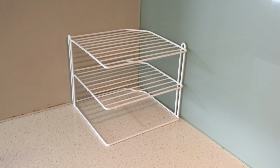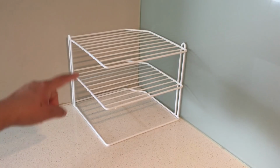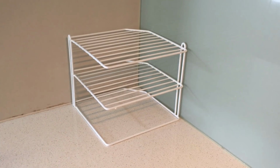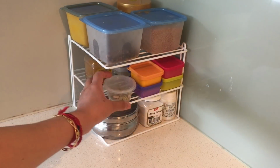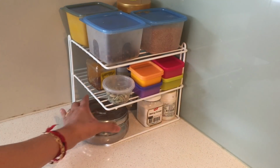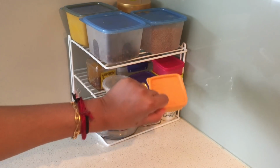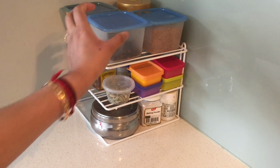These corner shelves are very useful for small kitchens. These can be put in any corner of your kitchen, and its different shelves are very useful in segregating a lot of items that are hard to store otherwise. Here I have used them to keep all the small containers and other small items in my kitchen. I can easily pick any item that I want. They are all nicely segregated and organized.